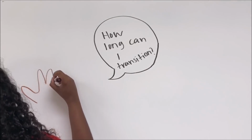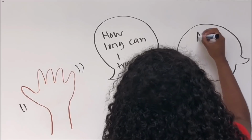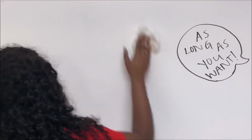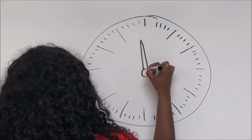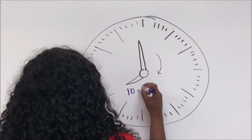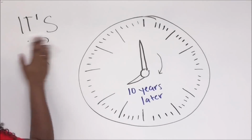So your next question probably is, how long can I transition? Since this method does allow for more leniency, this question gets asked a lot. I even asked it when I was first starting, but the answer is as long as you want. Although you may start feeling pull from both sides to either go ahead and cut it off and be natural, or to go ahead and take your time, there is no set time limit for how long you can transition. You can take as little or as much time as you like. It's up to you.